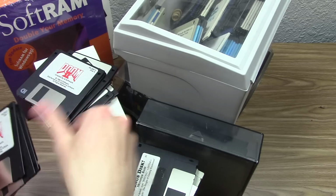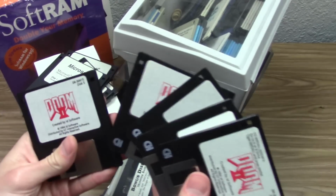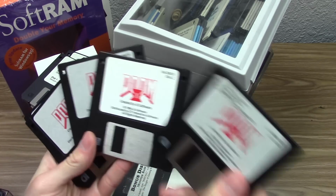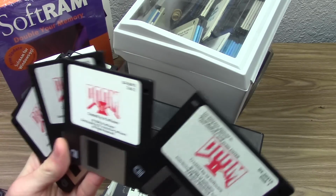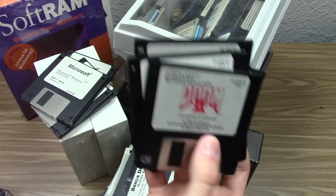We got Doom 2. Yeah, guys, Doom 2. Got a copy of that. This is a complete copy as far as I'm aware. Disc 5, 4, 3, 2, 1. This label in here actually looks much better than all these other ones. I wonder if it was relabeled or anything. Yeah, Doom 2, id Software, copyright 1994.